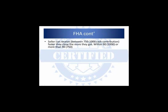Seller can receive between $750 and $1,000 cash contribution. The faster they close, the more they get. If they close within 90 days of the offer, they'll get a $1,000 cash contribution. If it takes longer than 90 days to sell it, they get a $750 cash contribution through FHA. Now, if there's a junior lien holder, they cannot get any cash. If there's a second mortgage, they have to donate their contribution to the second mortgage.